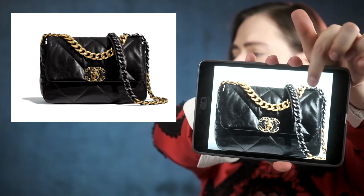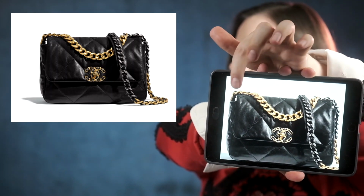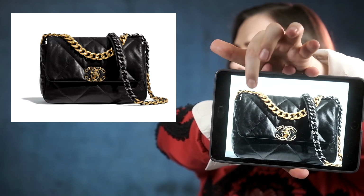So on the top here, the actual chain is sewn into the leather. Now there is another patch of leather in between. So this chain is sewn into the leather. If you were to hold the bag at the flap and pull the chain over, you would literally strain the stitching that holds this chain to the top flap.